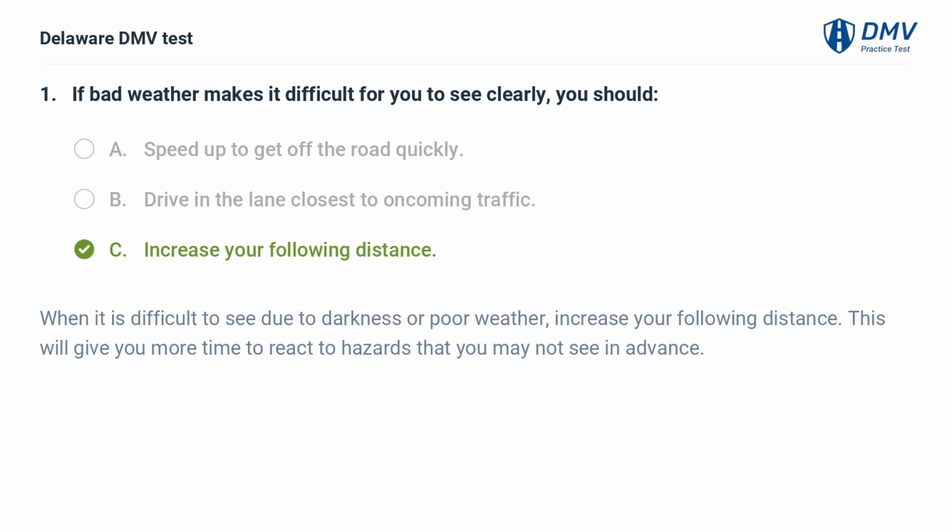C. Increase your following distance. When it is difficult to see due to darkness or poor weather, increase your following distance. This will give you more time to react to hazards that you may not see in advance.